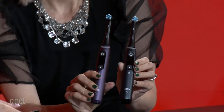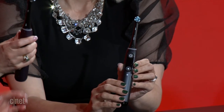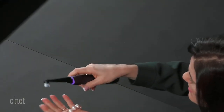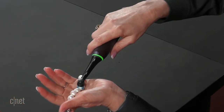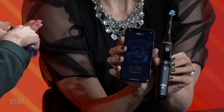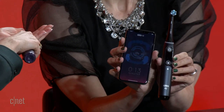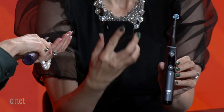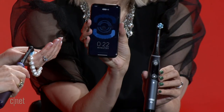Very nice. All right. And now what we want to do, I'll take it back from you, is brush. I'm going to hold this phone up, so that we can see the app and see what's going on. The other thing that's happening is you've got green now showing me that I've got the right amount of pressure as I brush, but if I push too hard, it turns red. So you get feedback, and as I said, it's got a really smooth motion, and it just glides along the tooth surface. And it's showing in the app here where you should be brushing.